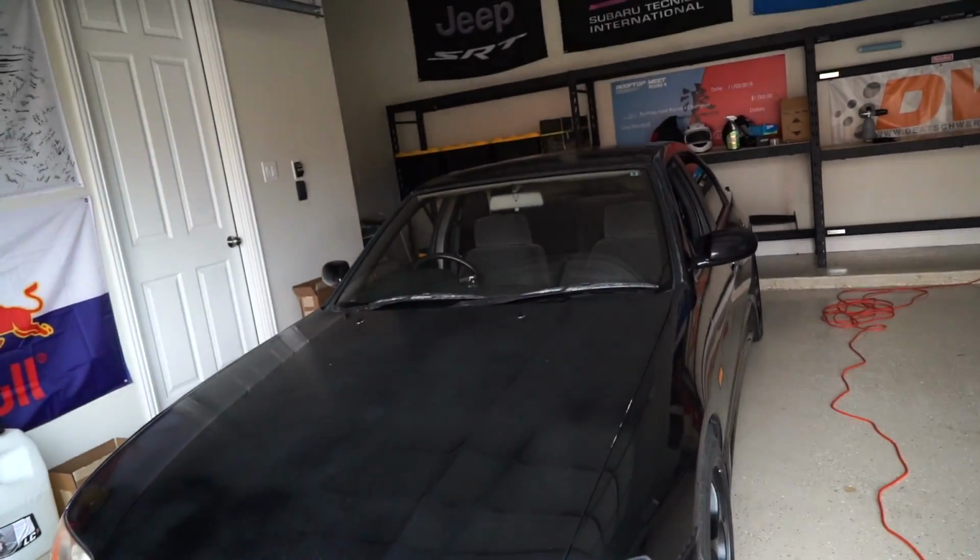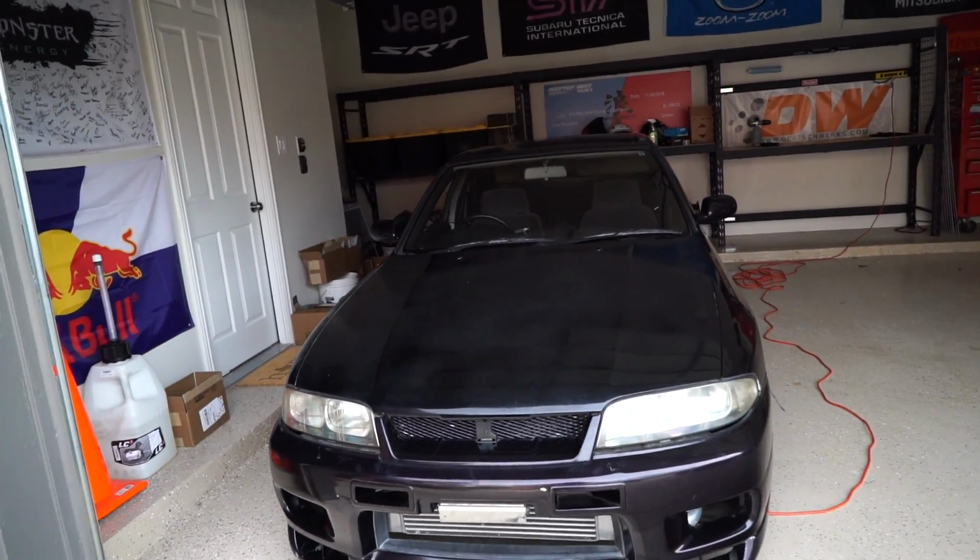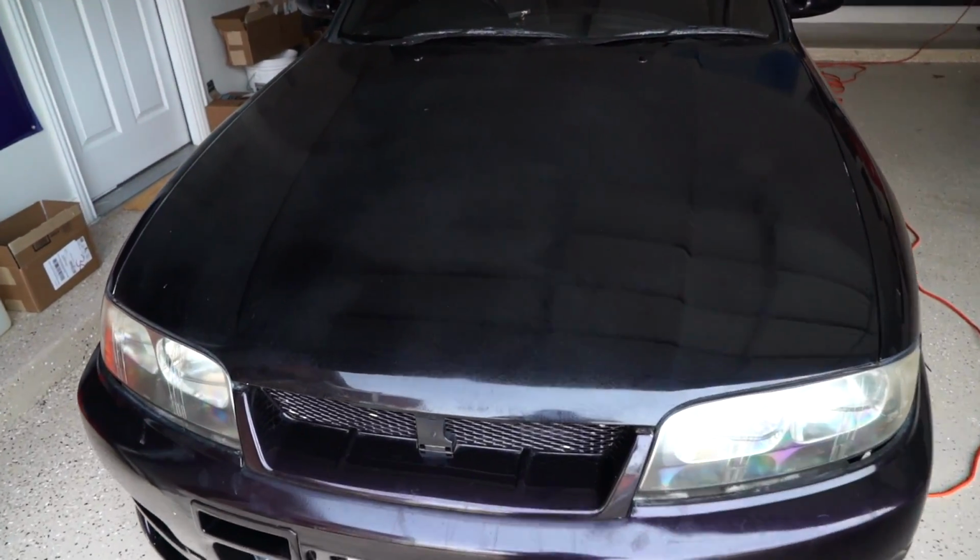Is awesome. It is so cool, but this has one of the worst paint jobs on it I've ever seen. It might actually be rattle can. Like, it's that bad to where, like, look at the cracking and stuff.